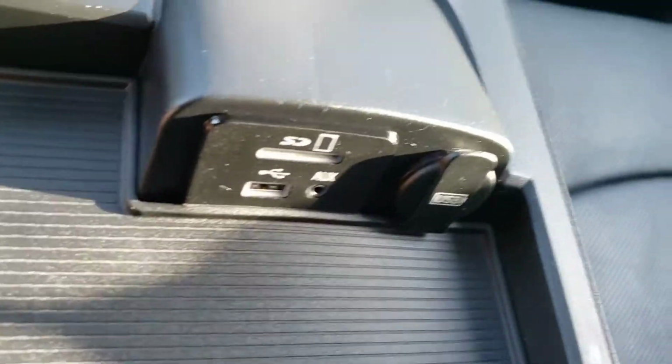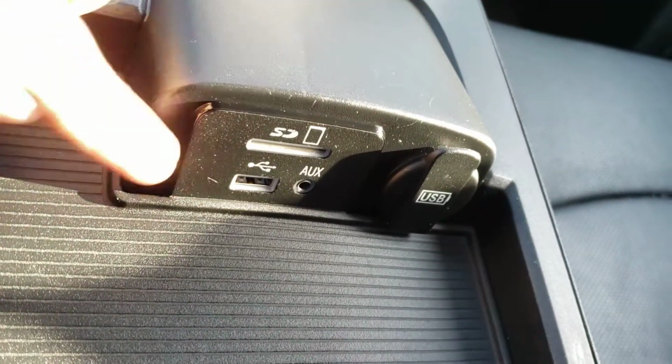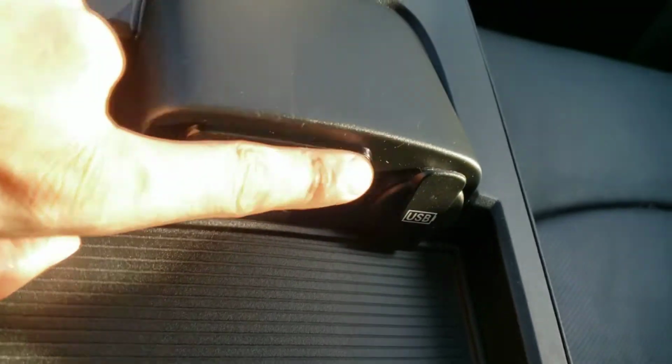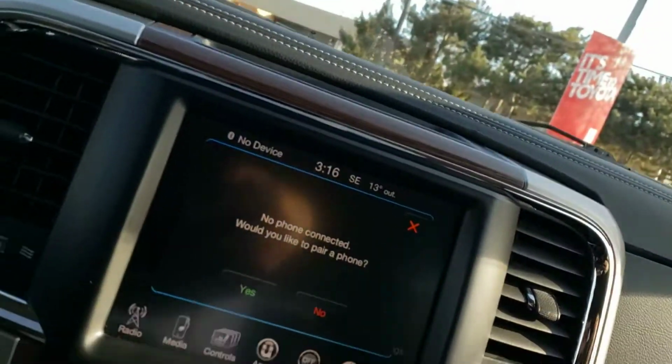And on the right hand side there, you've got the USB port, as well as an extra USB port, an auxiliary input, and your SD card slot. And those are all for your audio system, and this is a charging one. And of course, you can also open this up to reveal lots and lots of interior storage space inside. It's a nice deep compartment with a nice carpeted bottom there.